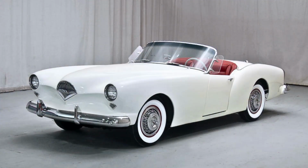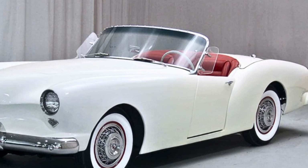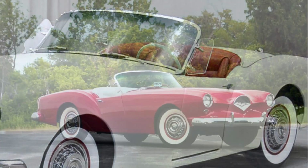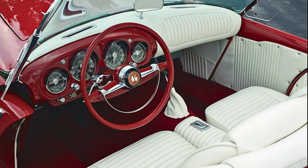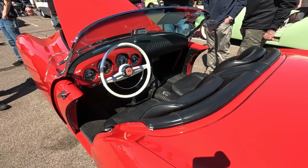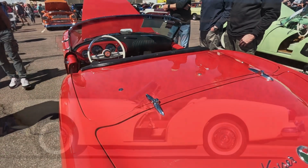The Kaiser-Darrin came in 4 different exterior colors. The first is champagne white with its beautiful red interior with the red top to match. Then there was the sail red, which came with white interior with matching top or with black interior. Notice that the dashboard is also painted in the exterior color sail red. It's a beautiful looking interior.